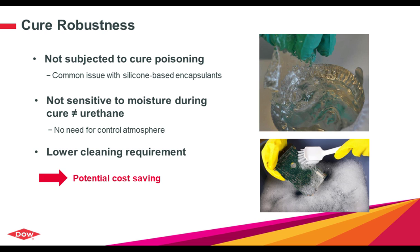One of the main limitations of the existing silicones, of which there are a majority, and nearly all of them are based on platinum catalyst systems, is what we call cure poisoning or inhibition. This is a phenomenon that happens when you have contaminants on your board or on your components that can inhibit the cure and the chemistry, which leads to uncured product, so liquid product at the end. Which is a defect for the application.